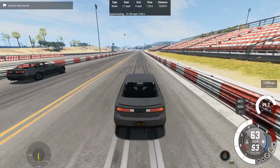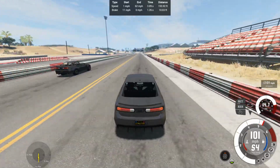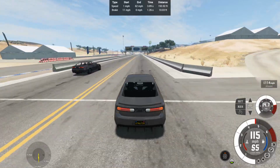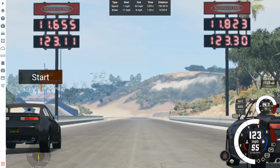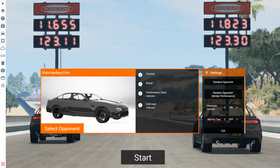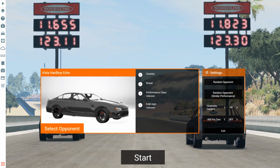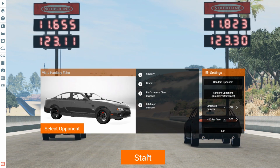And this dude got a perfect 0.0 reaction time. Well, I got like a 0.8 or something stupid. Let's see what the time we get with both of the hard boys. I got 11.8, he got 11.6. Well, even though it doesn't pull straight 11s, it's pretty much, I don't want to say on par, but somewhat on its level. You can pretty much beat a Scat Pack with this car.